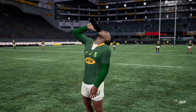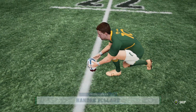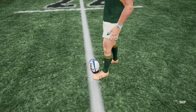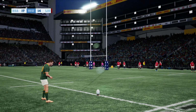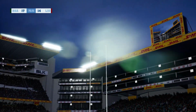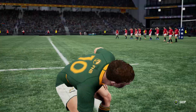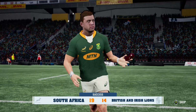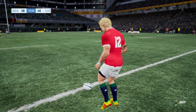He was going to bring it back. Stuart Hogg, he just hesitated slightly. And that gave Nkosi the chance to put the burners down. And what a fantastic passage here from the home team. South Africa, 17-14, and another 2. It's good from Pollard. The kicking boots are on at half-time, and Pollard extends the lead now out to 5.